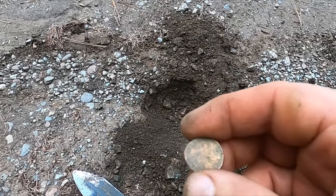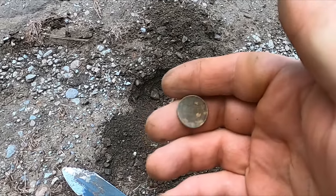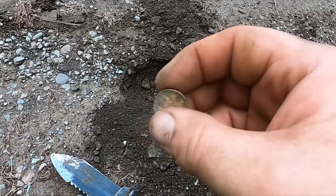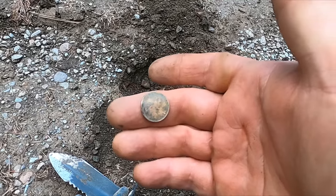Well, I'm just working the road, kind of right next where this trough is. And I got a super bent weedy. Looks like it's from the 20s. So, looks like we're starting with a wheat, ending with a wheat. What'd you get, Dinwiddie? Two-hole button. And a bunch of junk.